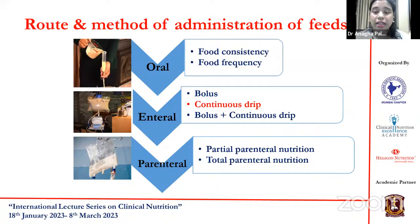But if the setup does not allow you to have a continuous drip, you can use bolus feeding as well. And you can adjust the frequency, quantity, and volume that you're going to use. You can start with a lower volume and increase frequency, like 100 cc 3 hourly, and then gradually move to lesser frequency and more volume as per the patient's prognosis. And in some cases, we can also use a combination of continuous drip and bolus. So that also can be used.